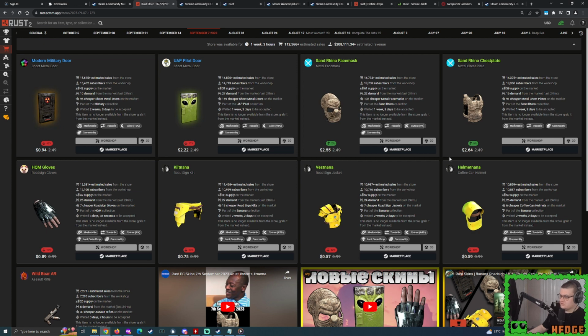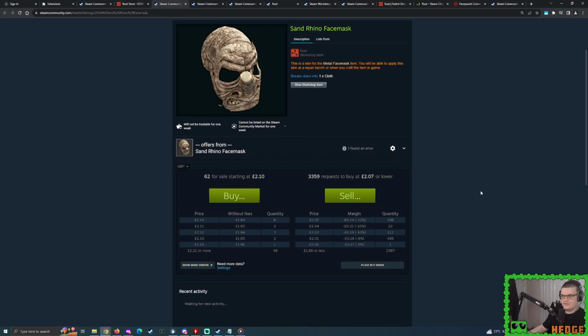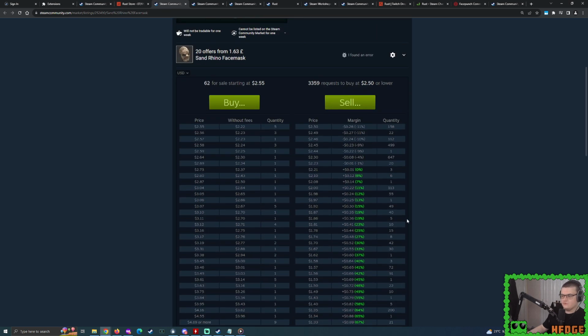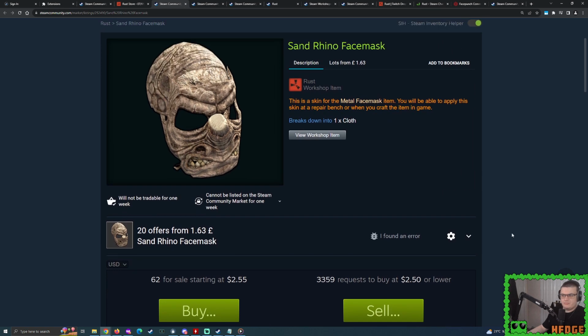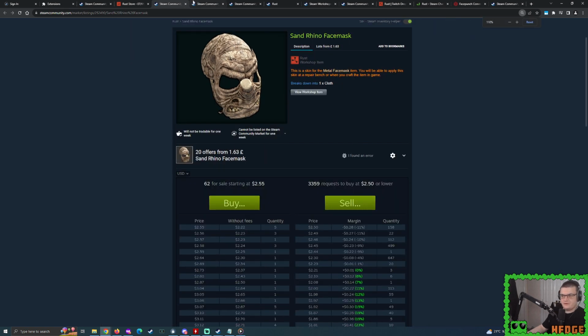Rhino Tier 3, still holding up, still has those very same buy orders. Look at this. Buy orders holding up at $2.50. I have not seen things like this happen that much before. This is very uncommon. So whoever is doing this really does think that this is going to retain its value, maybe purely based on the fact that Desert Raiders is just far too expensive.